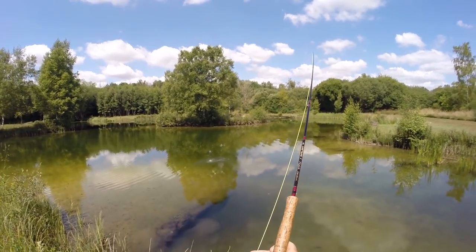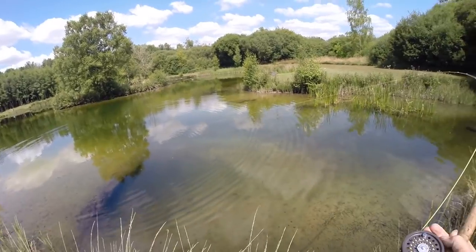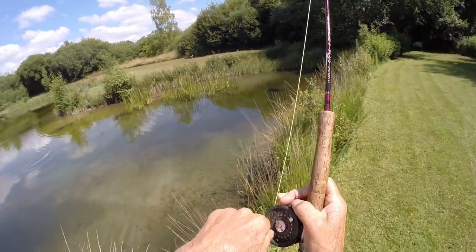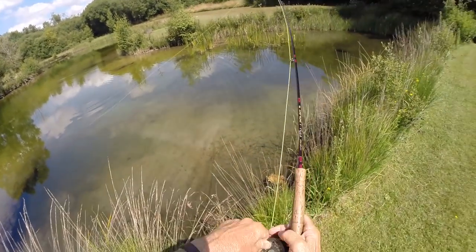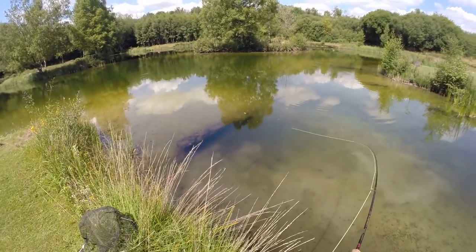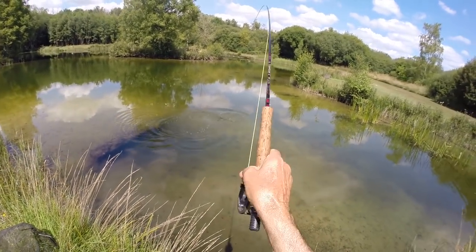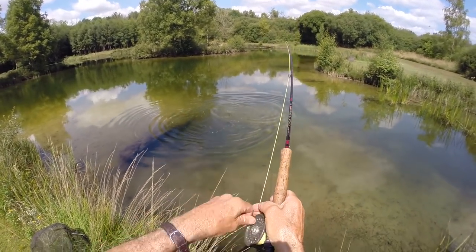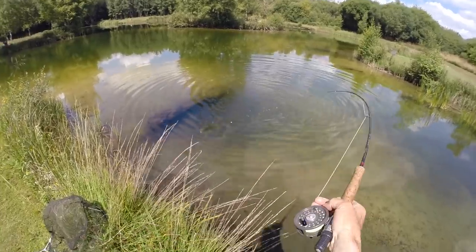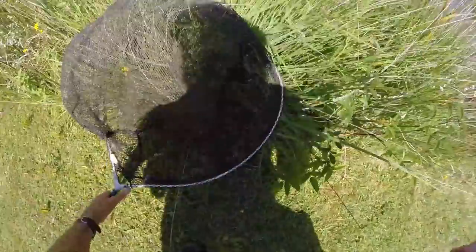Do you know, I think the other fish is actually more interested in the strike indicator. The downside of the diameter of a small reel is you've got to do a lot of winds to get line back. Get that pressure on him. He's down there. Here he comes. Wow, this one's a good scrapper. I think it's a sort of lighter coloured fish as well. Maybe you can see the strike indicator there on the top.